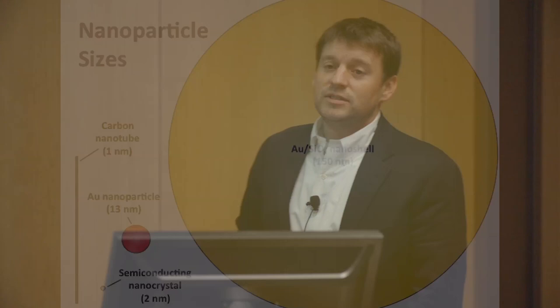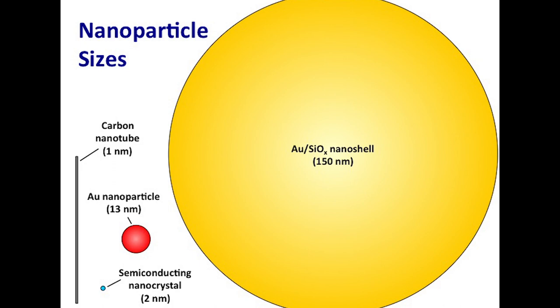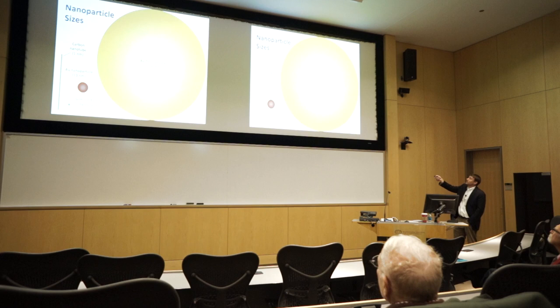So here are some examples of nanoparticles that you will encounter when you delve into the literature or begin considering using nanoparticles for your work. This is basically a relative size representation of some of the ones that are available. This is a gold silicon oxide nanoshell, 150 nanometers in diameter, which has amazing properties.